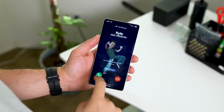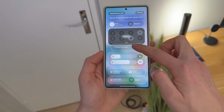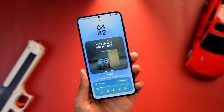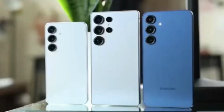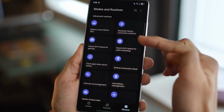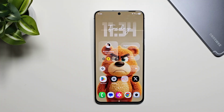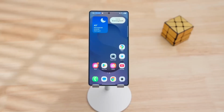The timing of this release also adds to the anticipation. Industry watchers believe Samsung will launch One UI 8.5 alongside the Galaxy S26 Series. That means the update could debut with brand new hardware, giving fans a double reason to be excited. A redesigned panel plus a new flagship phone is the kind of pairing that grabs attention.